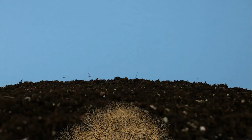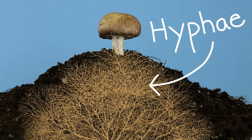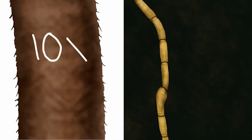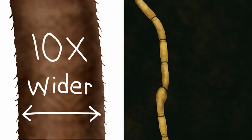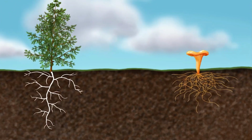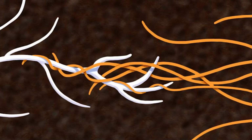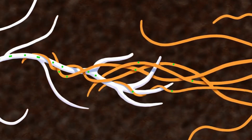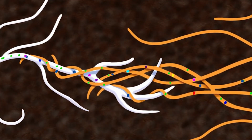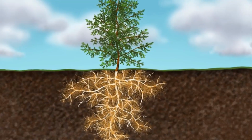But, rather than growing from a tree, the mushroom is formed from an interconnected network of root-like tubes called hyphae. Most hyphae are very small, between 1/10 to 1/50th of the width of a human hair, making many of them invisible to the human eye. More than 450 million years ago, certain types of plants and fungi formed a symbiotic, or mutually beneficial, relationship with each other. The plants give the fungi sugars that they produce through photosynthesis. In exchange, the fungi give the plants nutrients and water that they extract from the soil. 80 to 95% of land plants benefit from some type of mycorrhizal relationship.